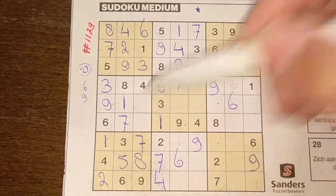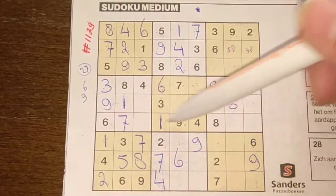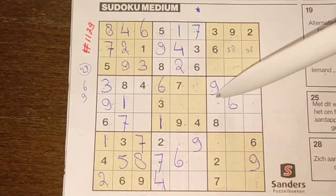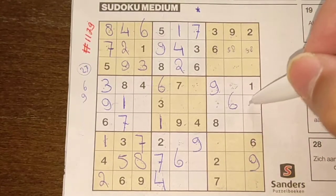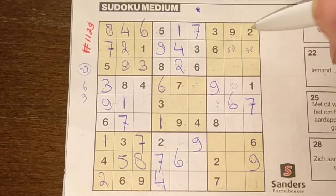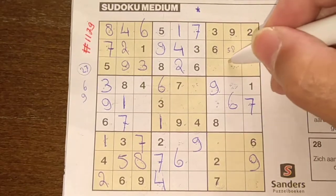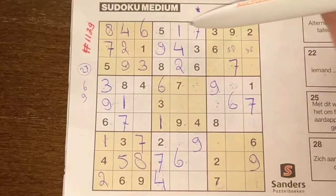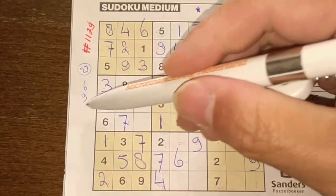7 is missing. 7 in this row, 7 in that row, so in the middle row, the only two places for the 7 are here or there. We see here 7, no 7 there, 7 should be there. 7 in this column, 7 in that column, the last column, so the column between, the only place for the 7 should be there. And all the 7s are used, I can see, yes, alright.